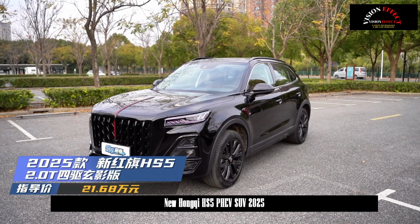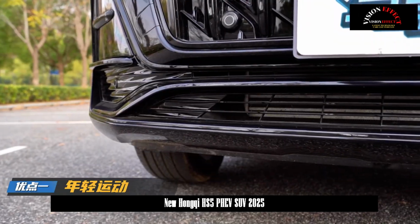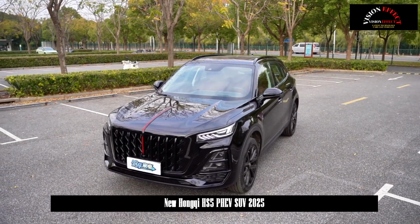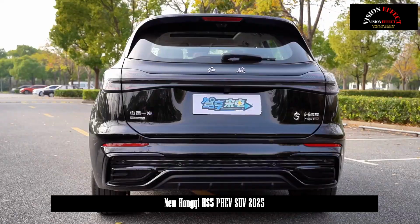The front faces of other models are again equipped with thick, vertically arranged chrome plates, and the car logo wrapped in the plates extends from the middle grille to the hood, creating a strong visual effect. The split headlights and trapezoidal air intake grille also continue the current design.